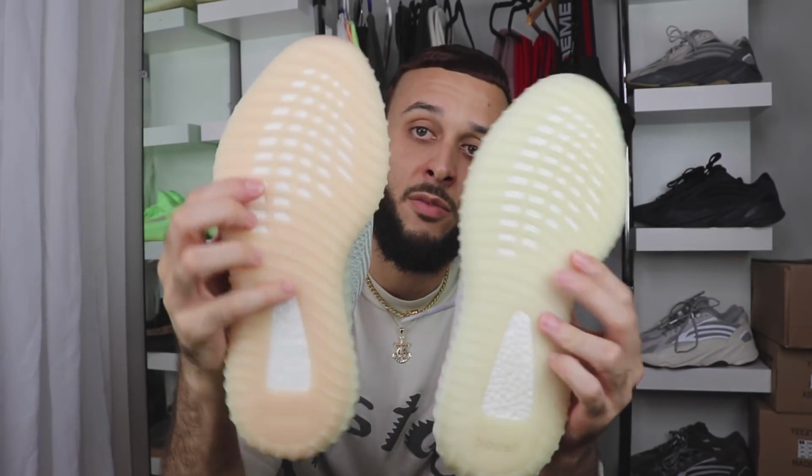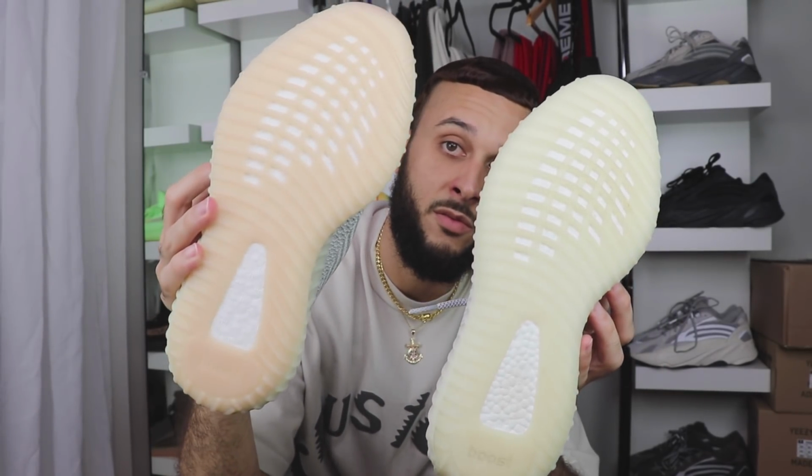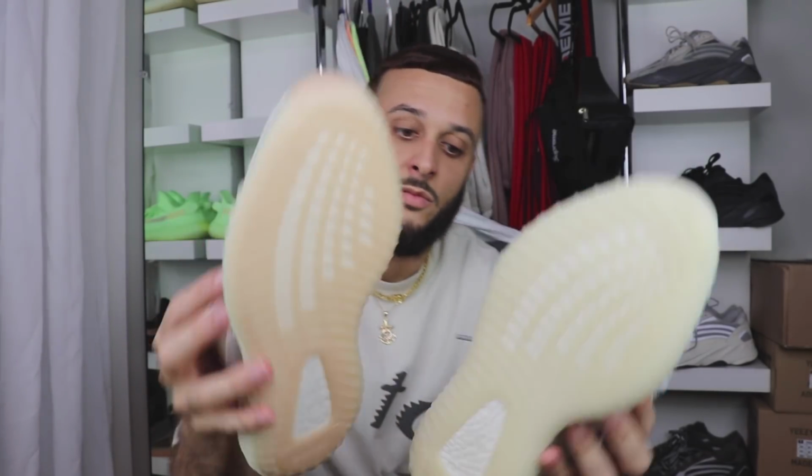So again, here's the bottom, static. So what are y'all thoughts and opinions on these Yeezy releases?